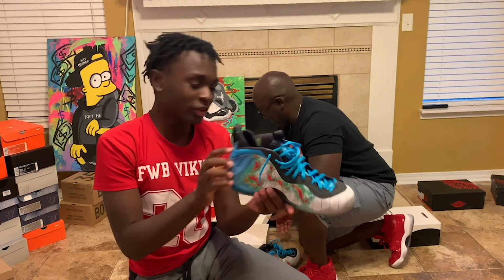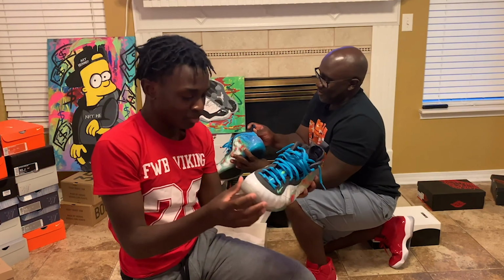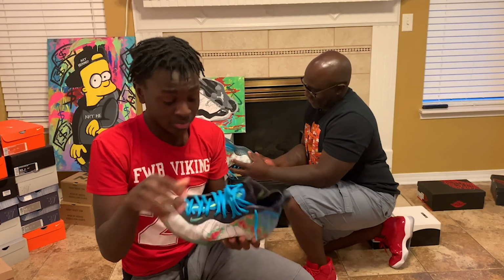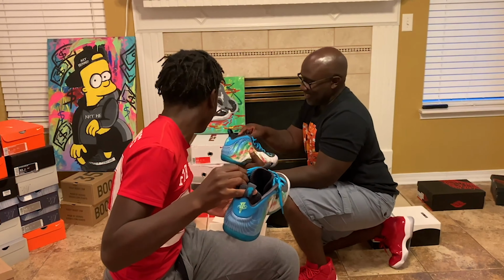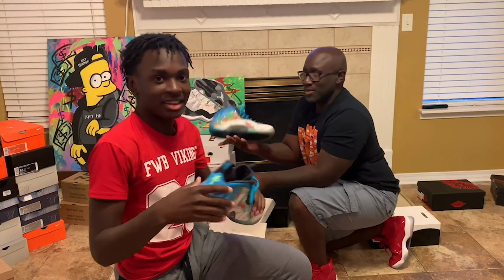What does the C thing mean? That's Penny Hardaway. That's his logo. Penny Hardaway logo. Overall clean shoe. Can I please have these? Like, please, please. You can't have them, but I'll let you wear them if you don't scuff them up. I won't.